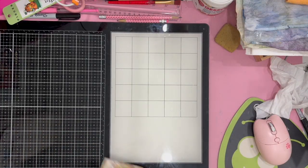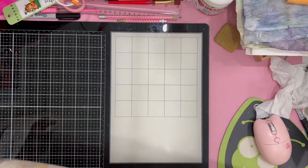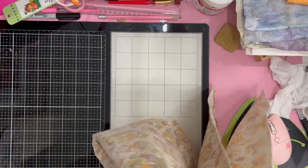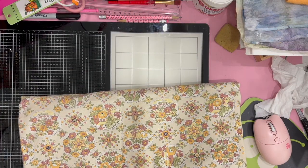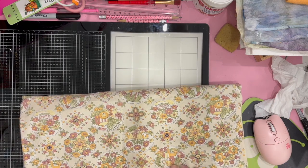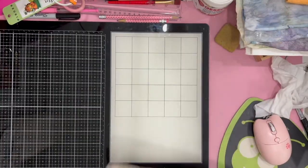So yeah, I had to get that piece, and I think it came out to just over $1.50 for this piece. So I'm happy with that.